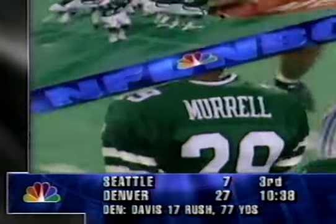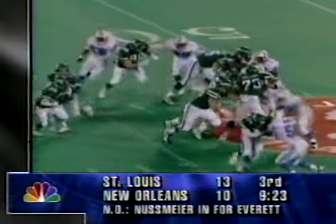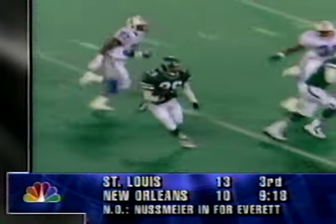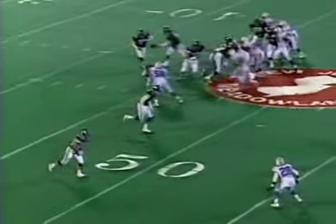And more importantly, too, for the Houston Oilers, Chris Dishman is who makes the tackle here at the very end of the play. And he's still down on the field. He is hurt. Nice blocking by the Jets up front. Adrian Morrell doing really what he's done all year long, is exploit a weakness and burst with his speed.